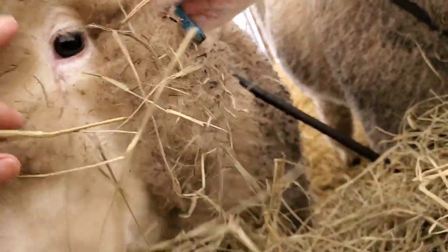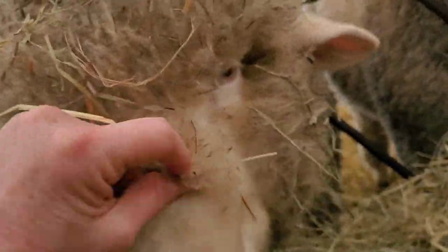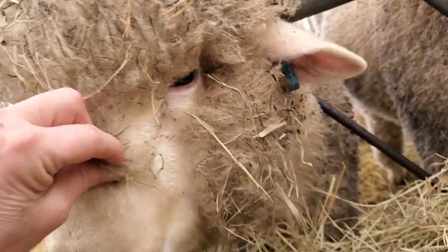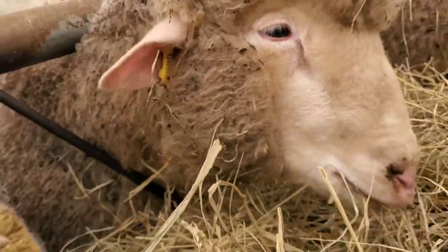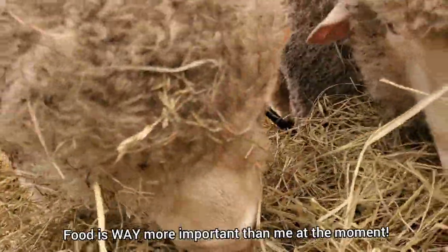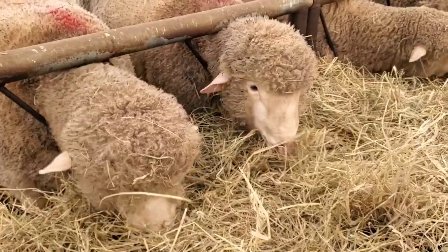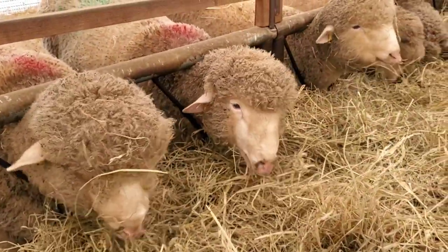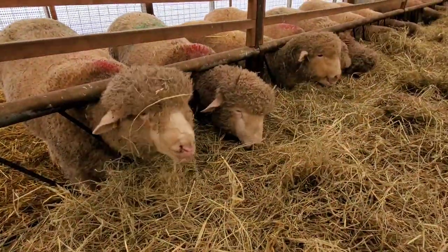Are you getting a little bit of wool on you? This one's got a little bit more wool on his face, but not too much, only a little patch there. Just a tiny patch that we can just grab with our hands. His brother has none. Hi guys, are you a bit snoggy with your nose in the dust? Anyway, they're still friendly. They're just busy. Pretty soon we'll let them out and we'll get good looks at all these guys.